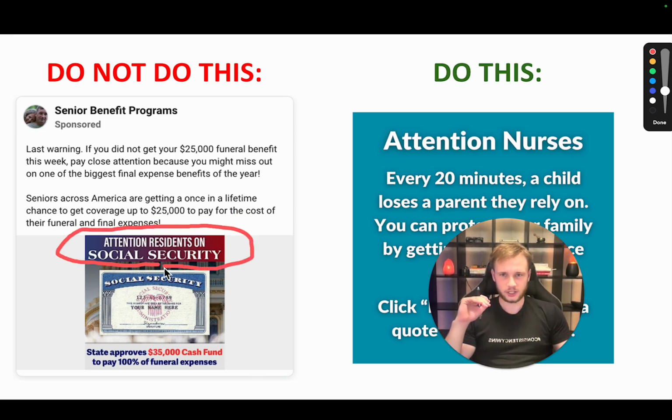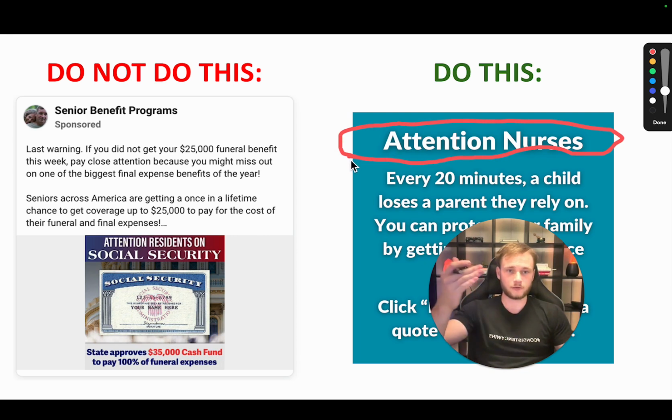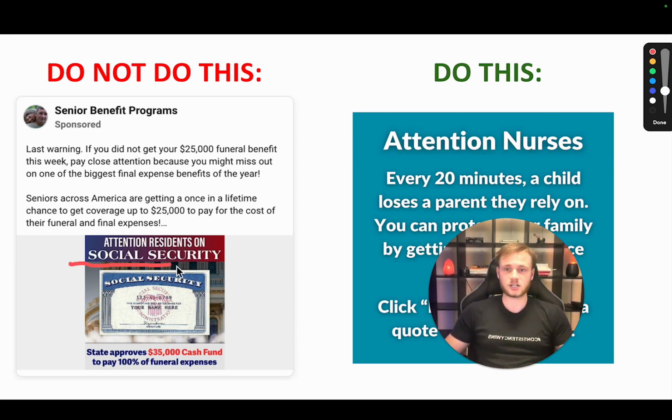Now, I will say, there is actually something this ad does really well. They have a very clear call out, right? In your advertising, it's really important and good to have a call out, because the way that Facebook works nowadays is their AI is so good that if you just say who you want to speak to in the ad, it's going to go and find those people. So this one is actually pretty good at that. It's the only thing this ad's doing well. The rest of it is very misleading.